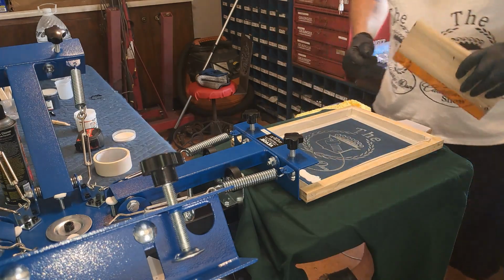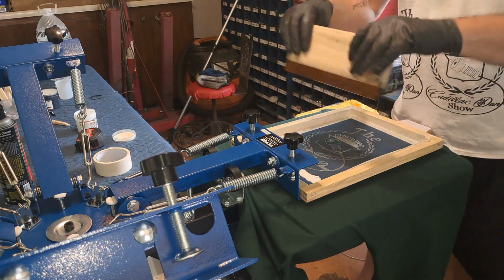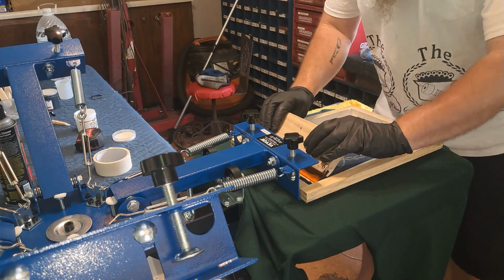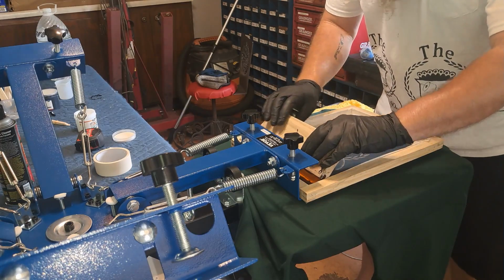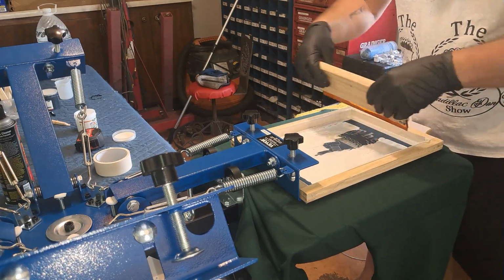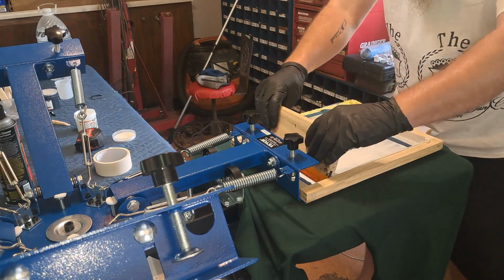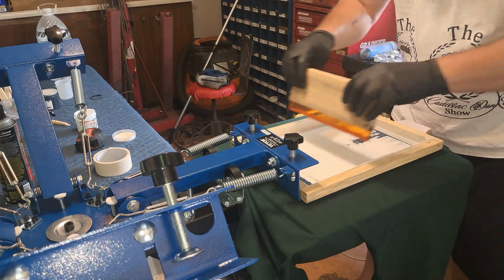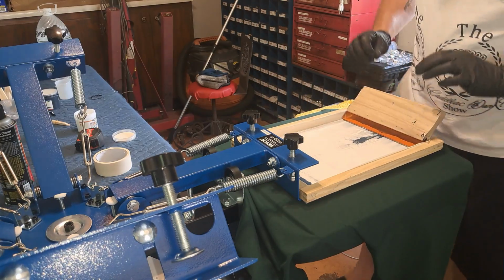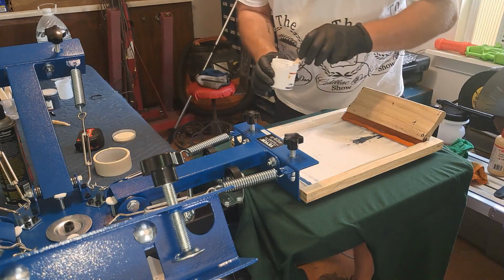All right, we are ready to go. So I'm gonna flood it, and then I'll screen it one time. I may flood it again and squeegee it one more time. That's probably gonna be the way to go. So here we go, flooding it. And I really should have put more in the middle. Yeah, I'm gonna put a little bit more on there. Flood it one more time, and then we'll do the real deal.